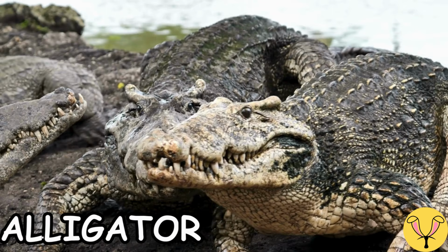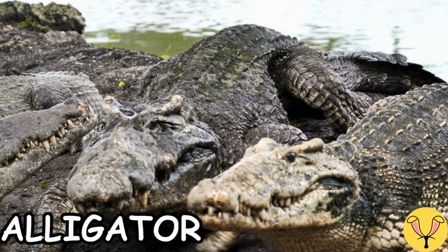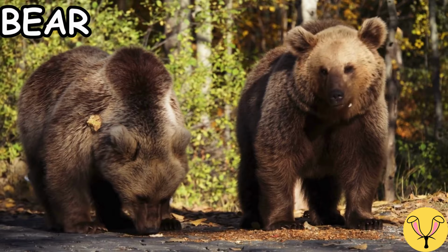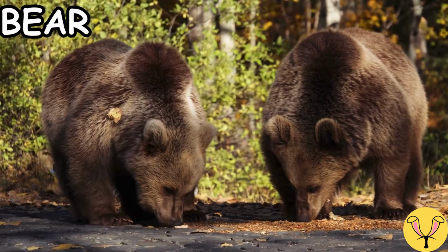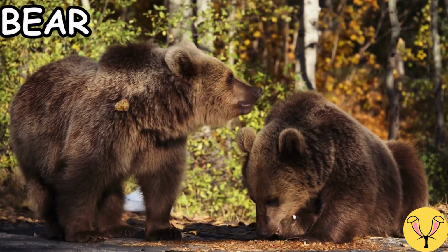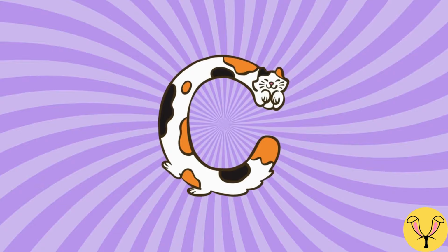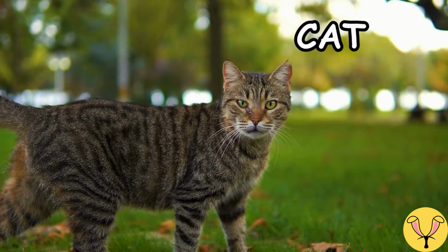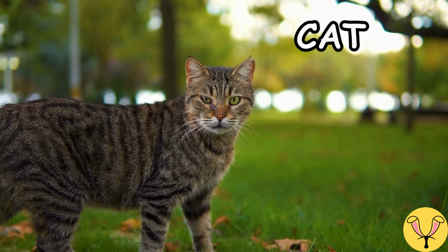It waits patiently in murky waters deep, for unsuspecting prey it silently does creep. B is for bear in the woods so grand, with fur so thick roaming the land. In caves it rests snug and tight, safe from the world until the light. C is for cuckoo, cat chasing mice with glee, in the dead of night, agile and free. With whiskers twitching it prowls the night, hunting for prey with all its might.